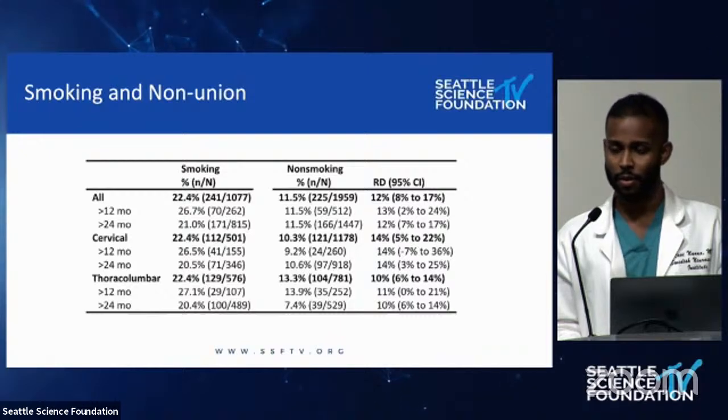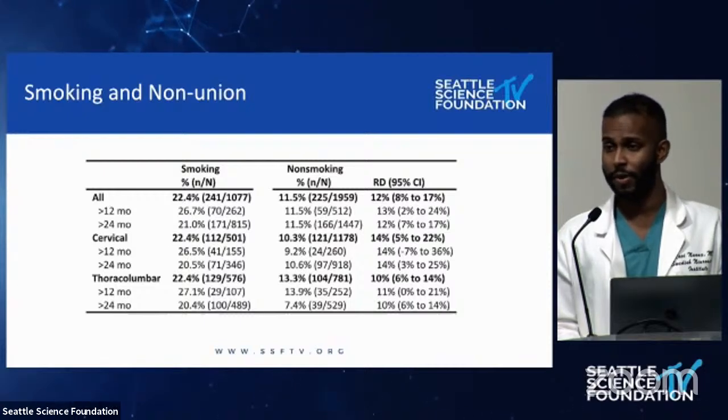So the A1C is kind of what we commonly use. What do we want it to be at? Ideally less than 7, or less than 6.5 even. Yeah, 6.5. We want to try to be below that. So this is a number that we nowadays use.